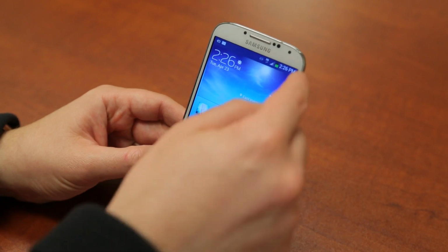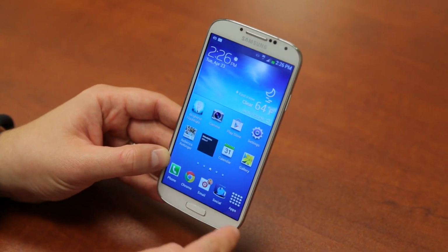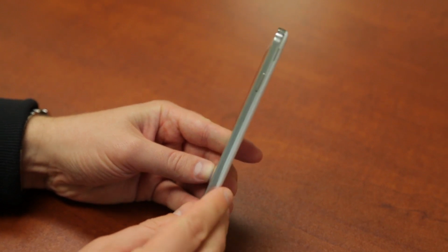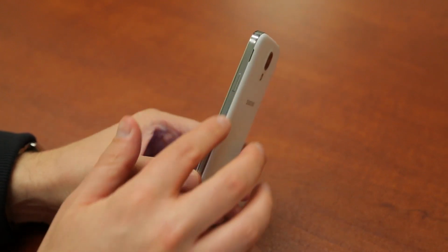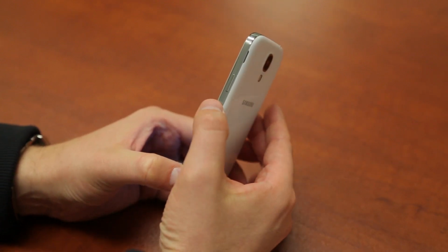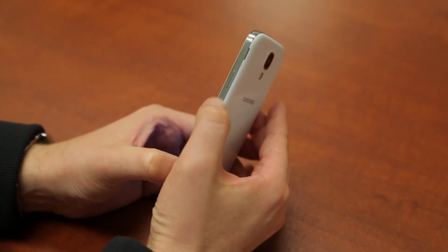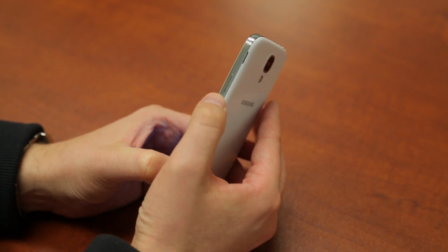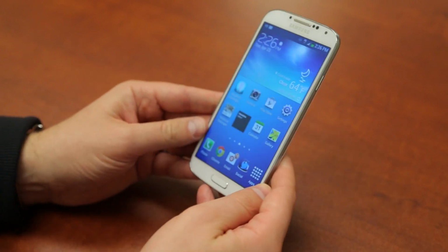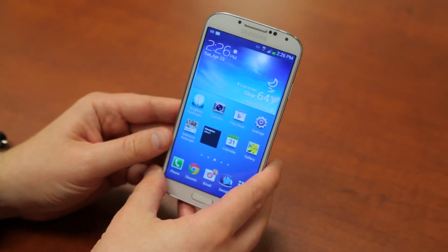From a dimension standpoint, it's 5.38 inches by 2.75 inches by a pretty thin 0.31 inches. While we're looking at the side here, I will say the Galaxy S4 now has sort of metal-esque accents. Now they're still plastic, but it makes the phone feel more significant in the hands. Implies a little bit better build quality to me, and the device is definitely thinner than the outgoing Galaxy S3, and it weighs a pretty lightweight 4.59 ounces.